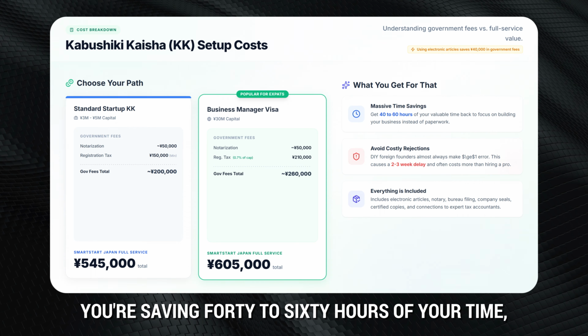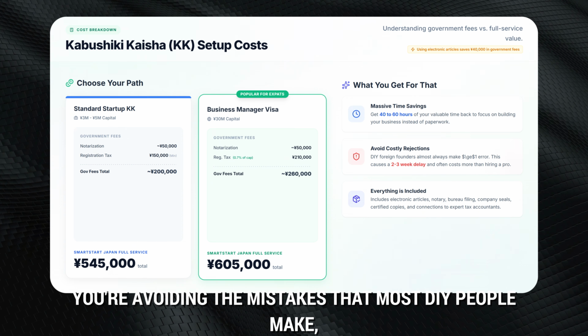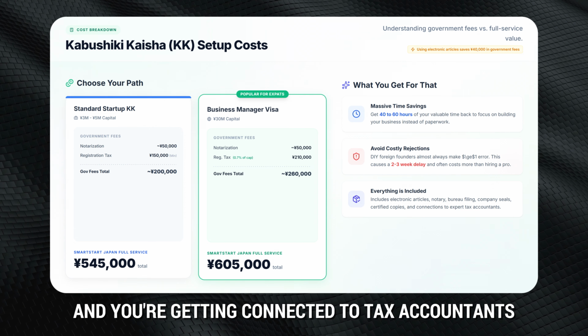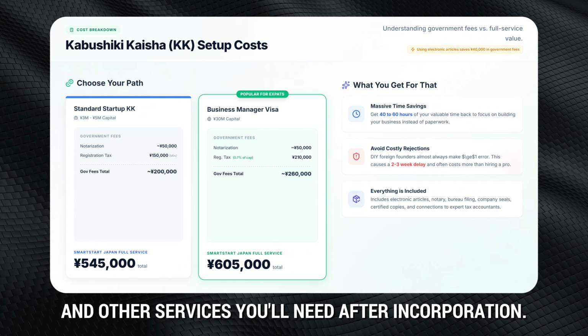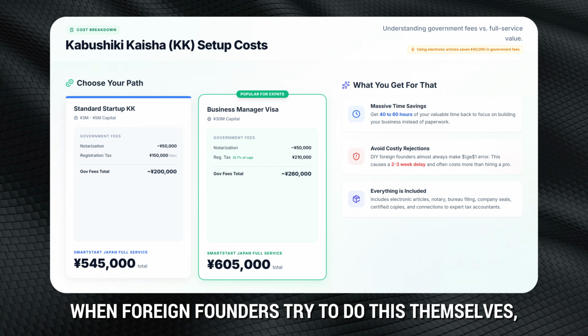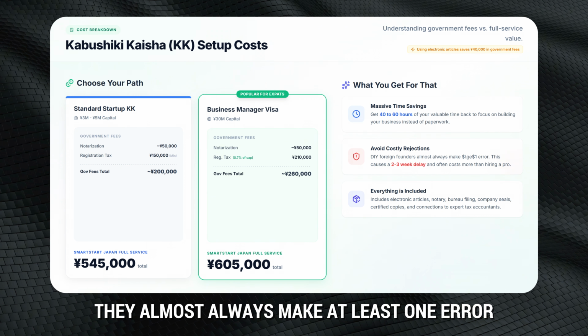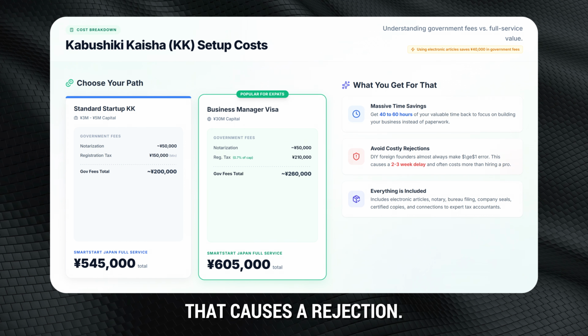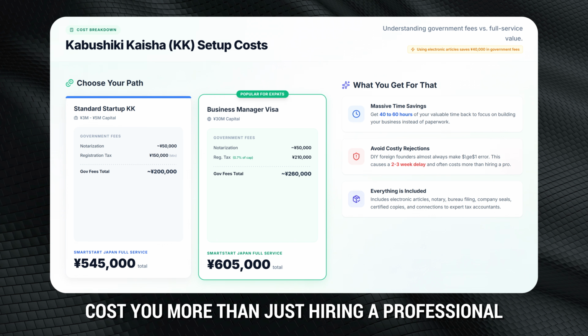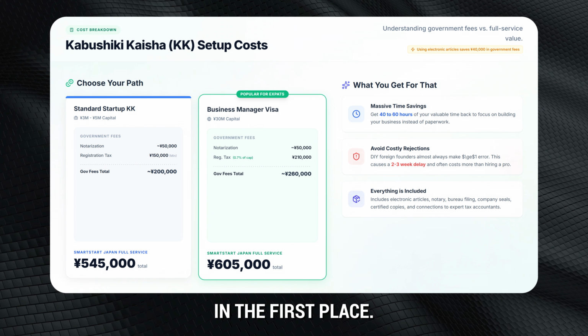What are you getting for that money? You're saving 40 to 60 hours of your time. You're avoiding the mistakes that most DIY people make. And you're getting connected to tax accountants and other services you'll need after incorporation. Because here's the thing, when foreign founders try to do this themselves, they almost always make at least one error that causes a rejection. That's a 2 to 3 week delay right there. Sometimes costs you more than just hiring a professional in the first place.